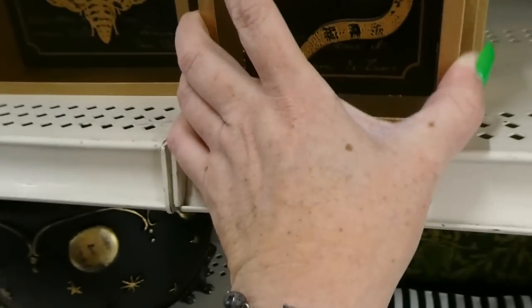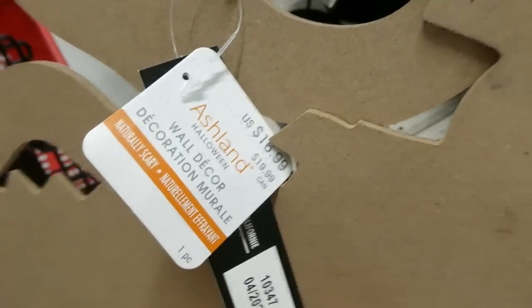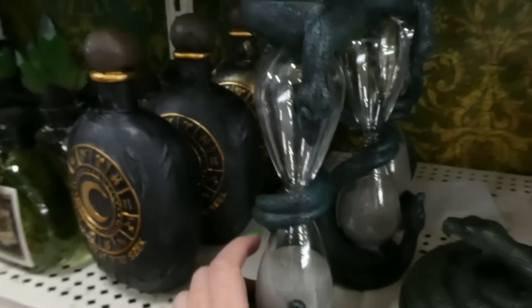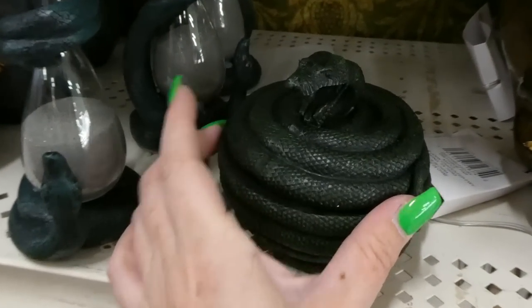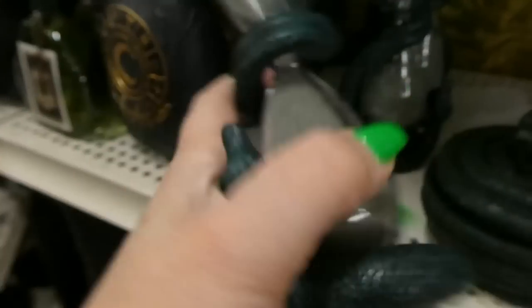This is beautiful. $11.99. Okay. Ooh. $16.99. That is fucking cool. The snake sand timer. This little coiled up snake. Oh, it's a box. It's a little container with his face. Boop. This is, come on, focus. $19.99 for the sand timer. Magic curses. Happy Halloween.